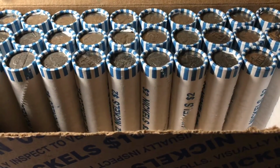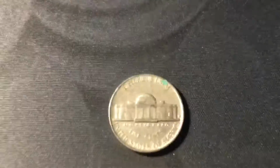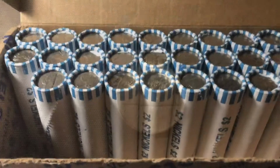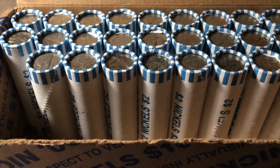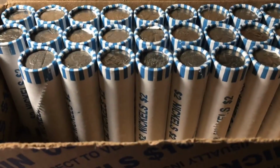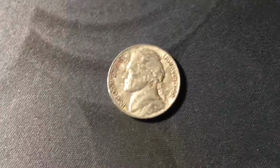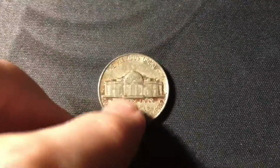Roll 19, another find from the 50s. This one is yet another 1954 Denver. Roll 21, and we're going to have the second Canadian nickel of the box right here. And this one is from 1988. Same roll, and we have another find from the 40s. This one is a transition year 1942 nickel, but unfortunately this one is not silver, and it's out of Philly.